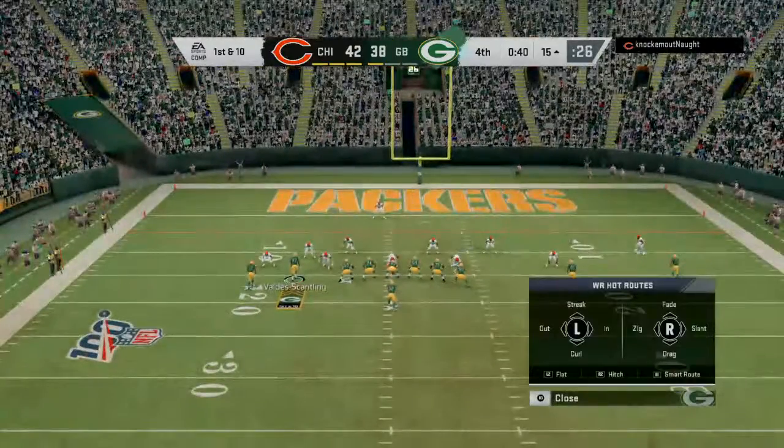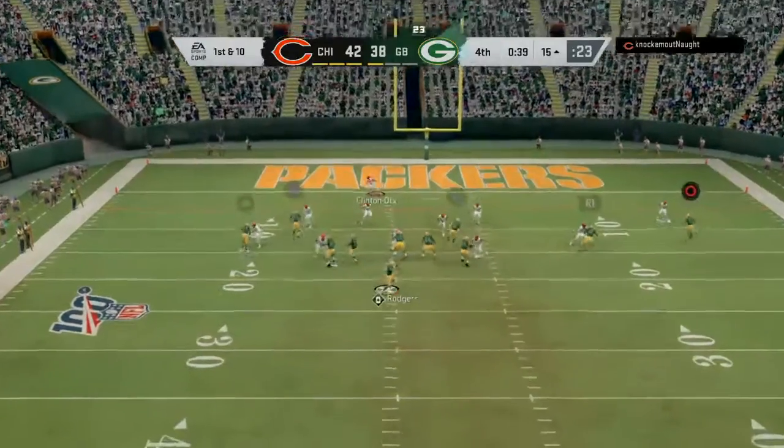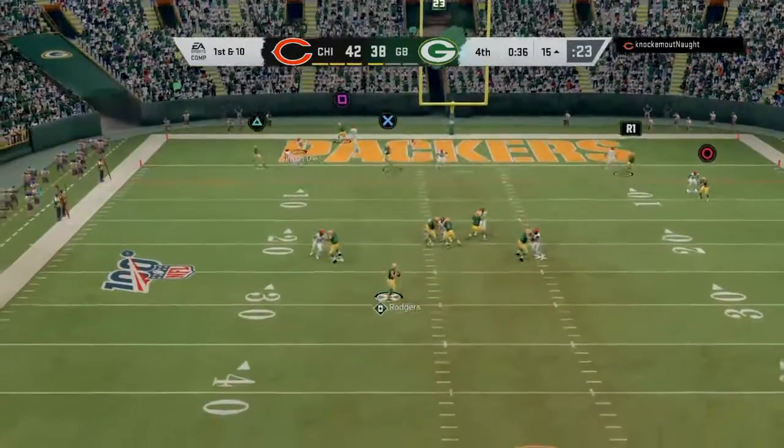Mike 59, Mike 59. Inside. Mike, check. He's back to throw.